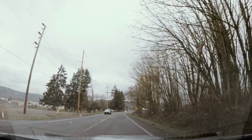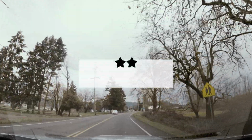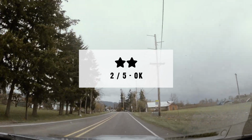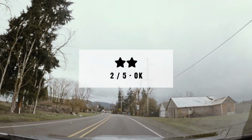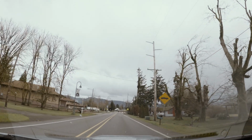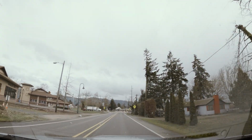I give Diamond Hill, Powerline, Hillsboro, Coburg Roads a 2-star okay. Nothing really special, not really a route I would repeat. Nothing really sticks out except for that road buffing tractor. A good description of the route would be flat.